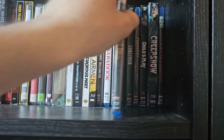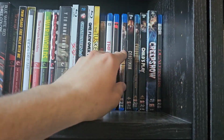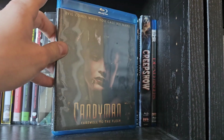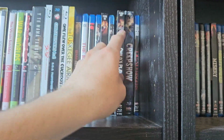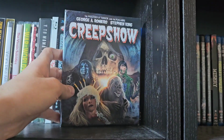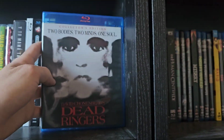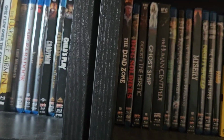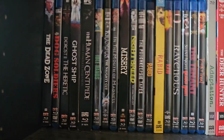Bones. Bubba Hotep, which I actually picked up yesterday along with Safe. Haven't seen it yet. Candyman, the original. Candyman, Farewell to the Flesh. Child's Play, the first one. And the original Creepshow. And Dead Ringers. Great David Cronenberg film. I'm just sitting on the floor right now as we go through this section.